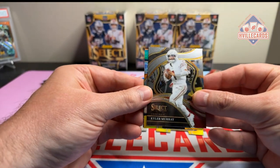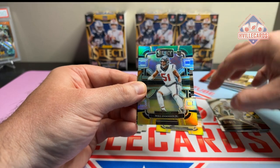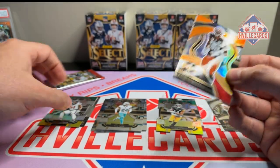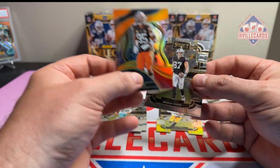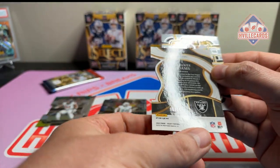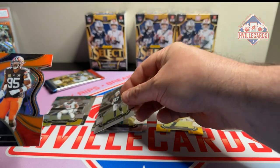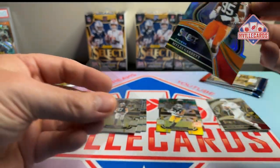Kyler Murray, that is a club level. Will Anderson Jr., Roll Tide. That's a nice one. Let's see. Ooh, I got a copper one. Miles Garrett, and that is out of... No, that's out of 25, so I don't know if copper or not. Orange. It's got to be orange. Orange is out of 25. Now, Michael Mayer. Wow, that's really nice. Out of 25.